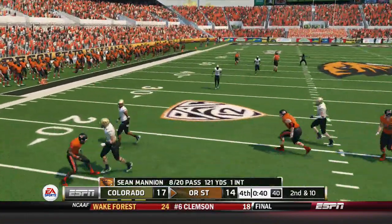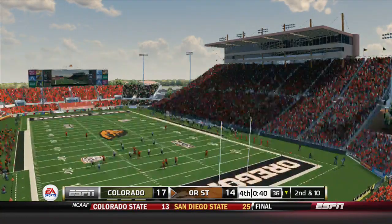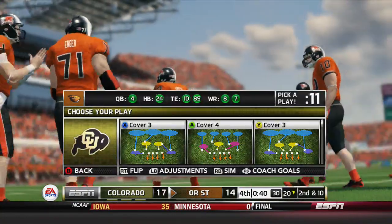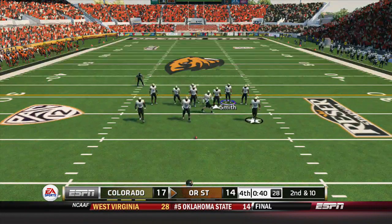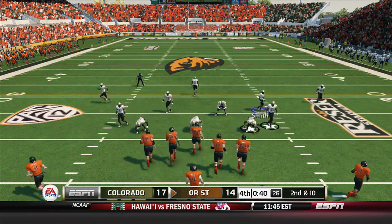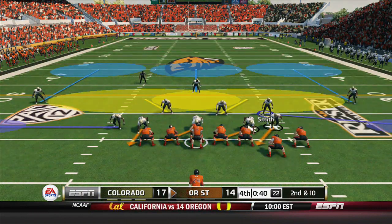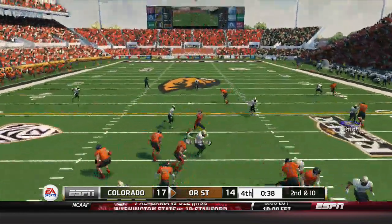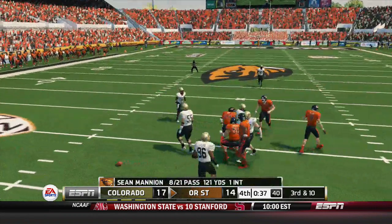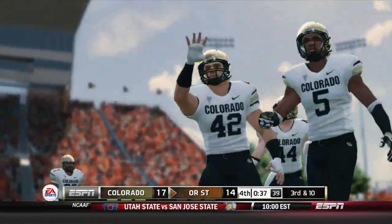Got a receiver, and he dropped it. Incomplete. Number 7 was the intended receiver on the play. That makes it second and 10. From their own 20-yard line, second down. Third down. Under a minute left in the game. Here we go. Green 95. Quick pass, man, open, and he dropped it. That looked like the same play they just called. Yeah, it was. The defense was ready for it this time.